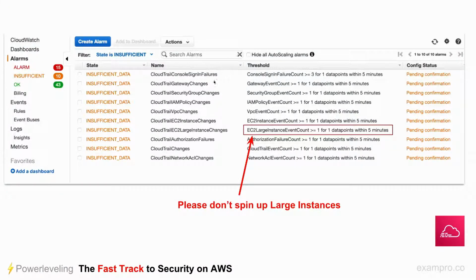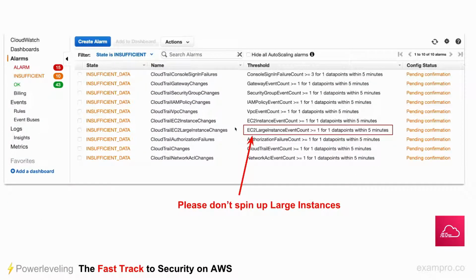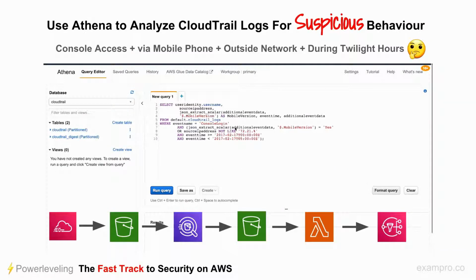It created all these alarms. I was saying earlier, what would happen if someone spun up a large EC2 instance? This integration allows you to spin up an alarm for that and a bunch of other useful alarms. So say, hey, did someone spin up a large instance that we weren't expecting? You better email us because we don't want to get overbilled because of that mistake. So it's nice to have this easy integration in here, but this integration only covers a certain amount of things that you can do. If you want a more customizable way to create automated alerts or do something with that CloudTrail data, we're going to have to move on to Athena.